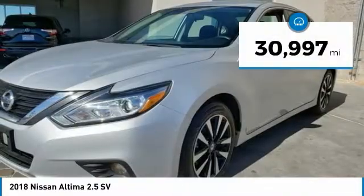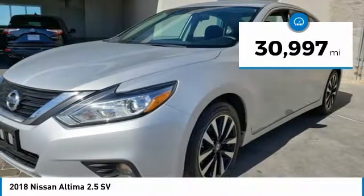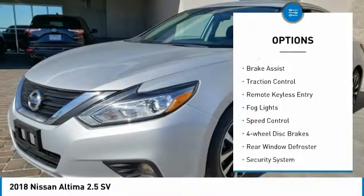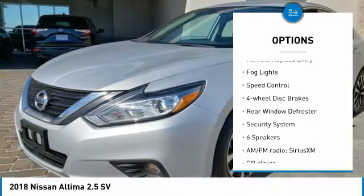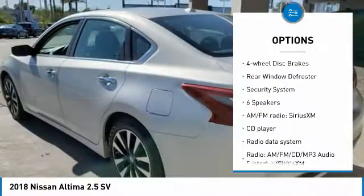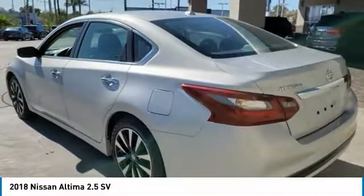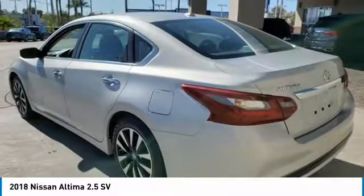This vehicle has less than 35,000 miles. Here are some of this vehicle's great options: electronic stability control, alloy wheels, brake assist, traction control, remote keyless entry, fog lights, speed control, 4-wheel disc brakes, rear window defroster, security system.